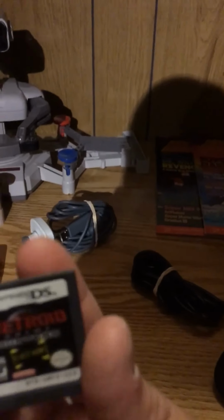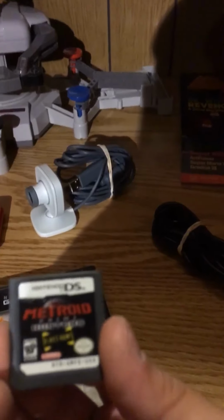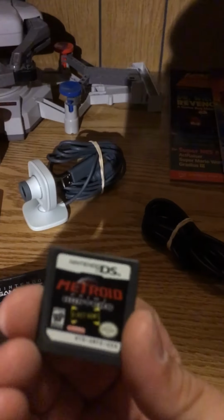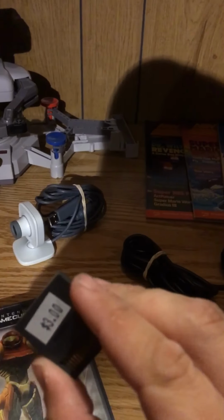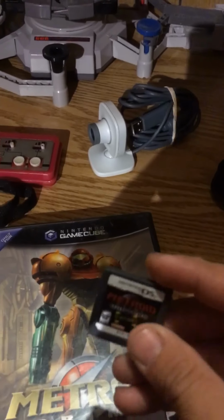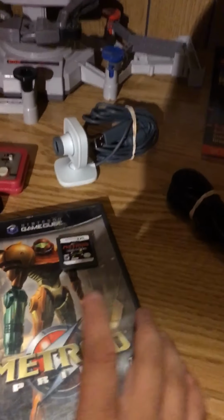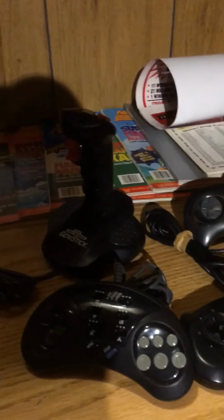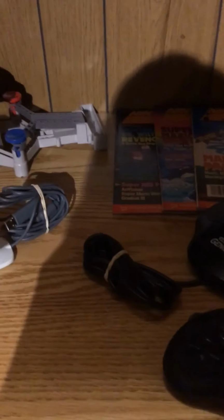And another Metroid Prime game for the DS, if it'll focus. I can't even read what it is. Prime Hunters First Hunt. Oh, there it is, $3. I paid $3 for that game. I think this one was $7. So $10 for 2 Metroid Prime games that I didn't have. Yeah, I know it's a very common game, but I play the 2D Metroid games, you know. That's my thing, so that's pretty much all of the pickups.